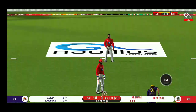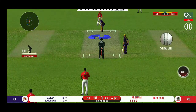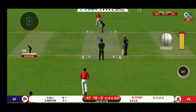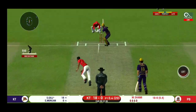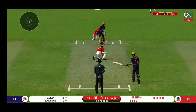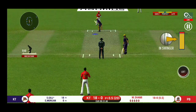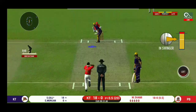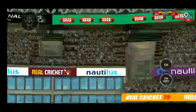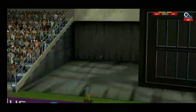Good ball! Found the edge of the bat. That's a difficult field to bowl to. Bowler has to be very tight with his line and length. Hit on the body, it's a nasty delivery. Fielder plays that to point. That is six, that is just magnificent batting.